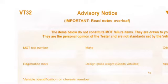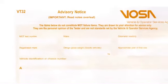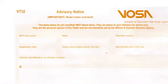Couldn't testing a vehicle with no lights have implications for the tester? Possibly. So in these cases, a nominated tester would always be advised to issue a VT32 advisory notice to record the details of the situation. But there must also be exemptions from the fitment of certain lamps depending on the vehicle's age. There are indeed, but we'll deal with these and the other requirements as we check the operation of each of the lamps a bit later on.